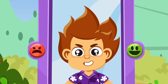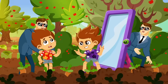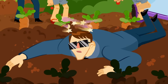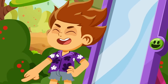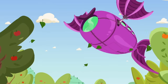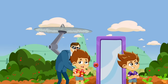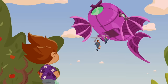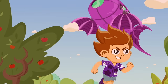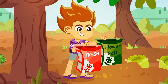Of course, girls and boys! What happens with this magic mirror is that if we press the green button, a kind and good version comes out. But if we press the red one, an evil version comes out. How evil! You're to blame for everything, Dr. Spooky! Easy, kid! We'll help you! What's your plan now?